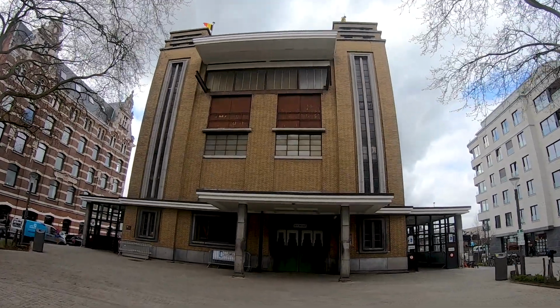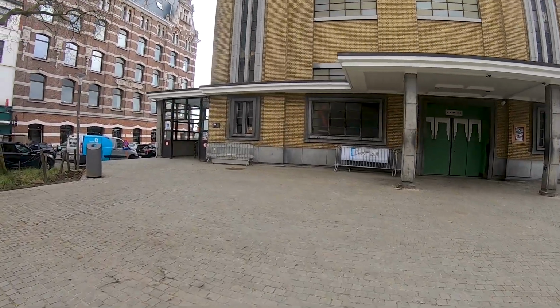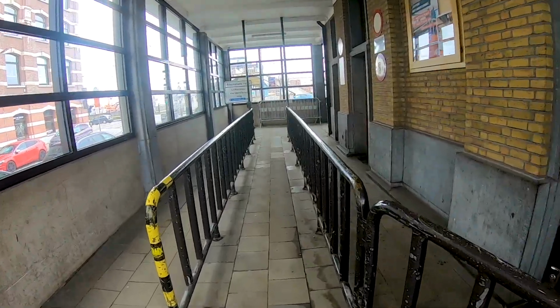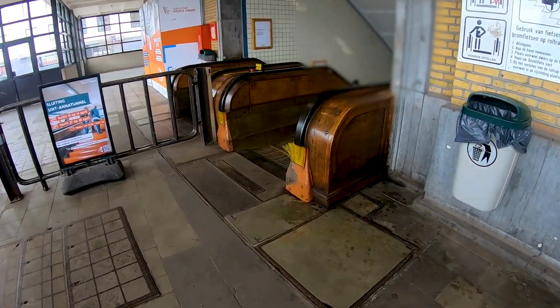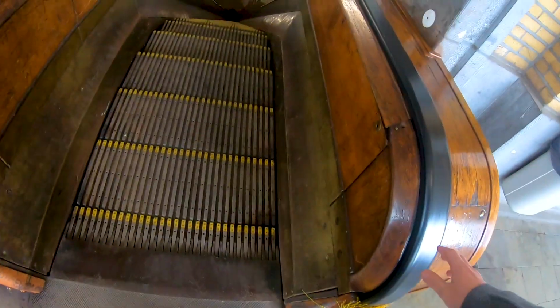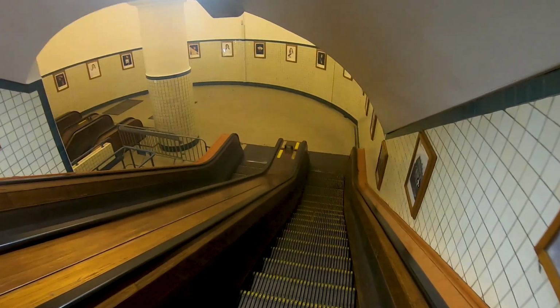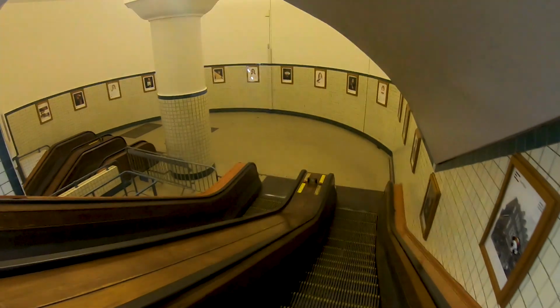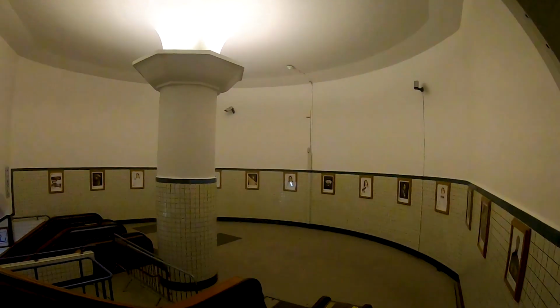Very close to the Friture that we visited is the St. Anna Tunnel, which is a tunnel under the Scheldt River. Already the way down is quite interesting, because it has these very old and interesting wooden escalators. And it is also a big recommendation to visit this place if you're visiting Antwerp in summer and it's very hot, because down in the tunnel it's always refreshing and cool. The temperature is always the same. The tunnel is about 600 meters long, so it's quite a long walk.